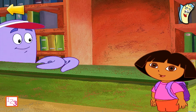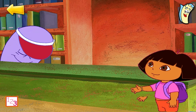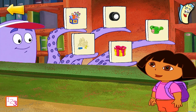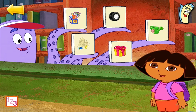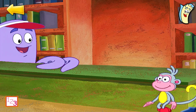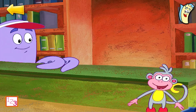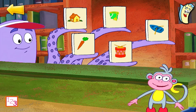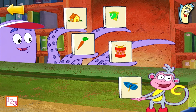What kind of book would you like to read? I'd like a book about making gardens! Click on the book that Dora wants to read about. This is just the book I wanted! What kind of book would you like to read? I'd like a book about things you can ride. Click on the book that Boots wants to read about. I can't wait to read this book.